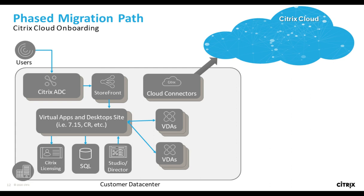The first step in the migration process is to activate the customer Citrix Cloud subscription and install Citrix Cloud connectors in a particular data center, or what we call a resource location. The Cloud connector, since it's installed on a domain-joined machine, facilitates communication to Active Directory such that we could publish specific resources to AD groups and add machines.